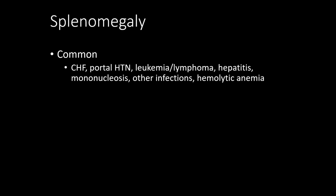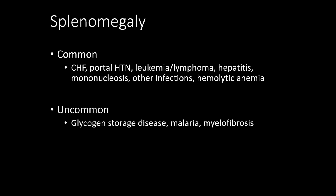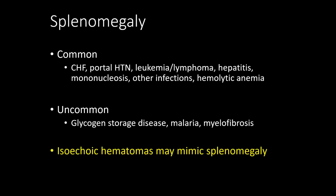And then we all know in our sickle cell patients, they get enlarged spleens, and then they basically burn out the spleen and it shrivels up from the sickle cell. It's uncommon to have splenomegaly, but those folks with glycogen storage diseases, occasionally you'll still see it with malaria, and if you have some fibrotic tissue.